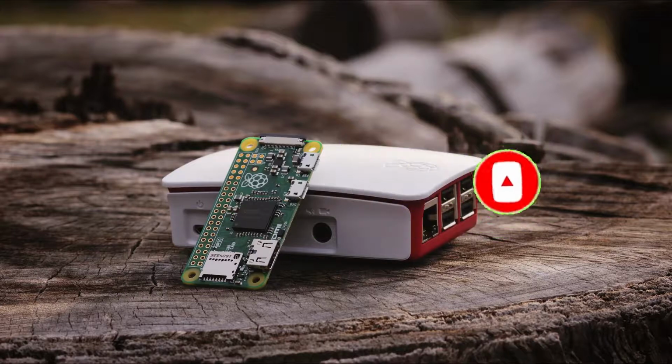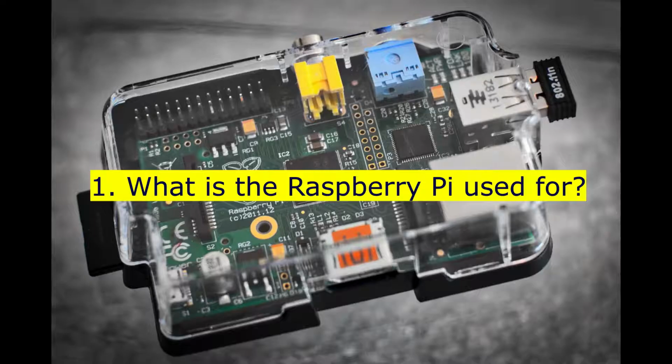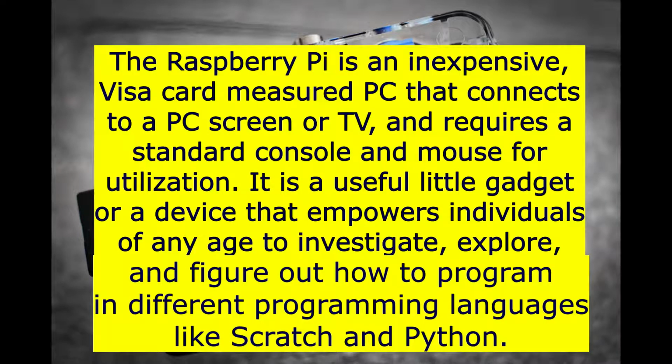Let's get started. Question number 1. What is the Raspberry Pi used for? The Raspberry Pi is an inexpensive credit card sized PC that connects to a PC screen or TV and requires a standard keyboard and mouse for utilization. It is a useful little gadget or device that empowers individuals of any age to investigate, explore, and figure out how to program in different programming languages like Scratch and Python.